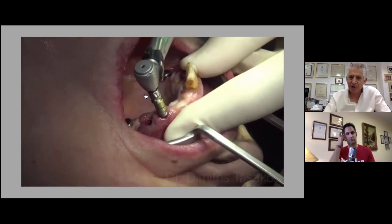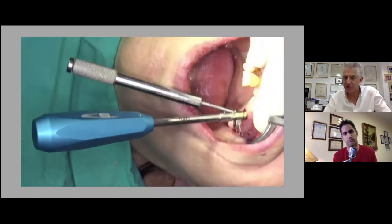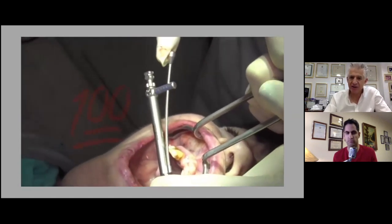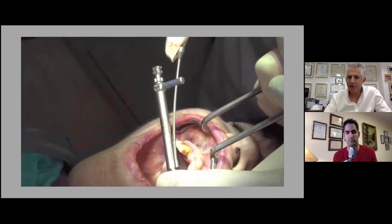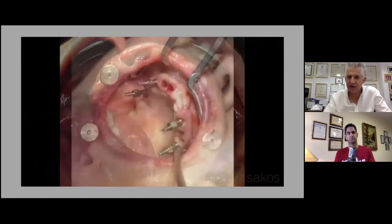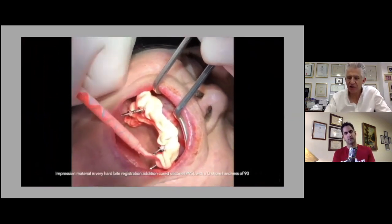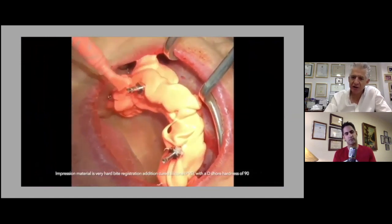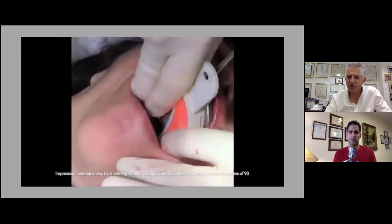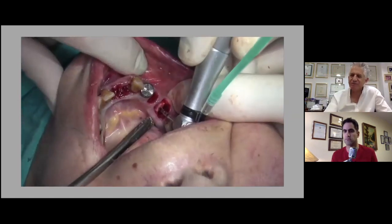We place our implant. You see very nicely the long axis, which is the blue handle, and the prosthetic axis, which is the silver handle. Again, 100 Newton centimeter primary stability. So we've placed our four implants in the maxilla. We take the impression using an open tray impression technique. The same material, which is a bite registration material, addition cured silicone, very hard, has a D-Shore hardness of 90. We use these impression trays that have like a silicone, a cellophane plastic, makes it easier for us.